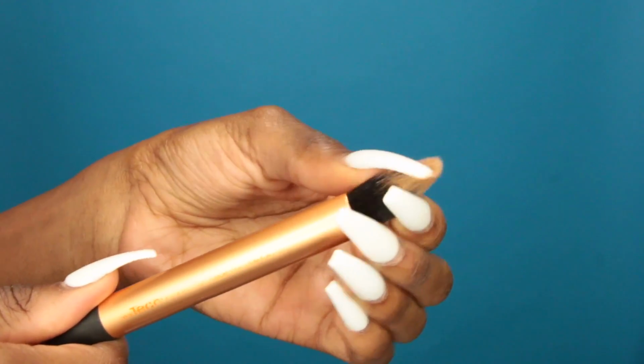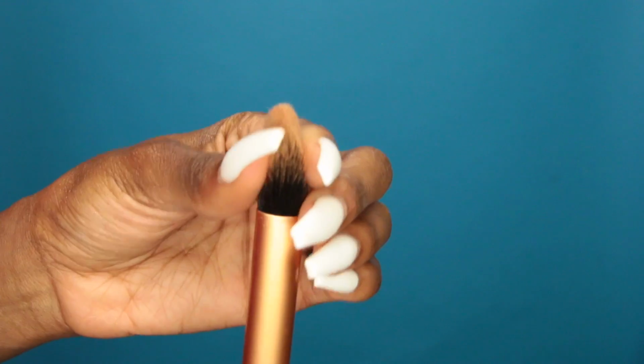So now I'm going to take my Real Techniques sculpting brush. I think this is what this is called. And I'm going to use this brush for almost every step from here on out. This brush is very versatile. And I'm going to show you guys how I use it when I don't want to use a ton of brushes.